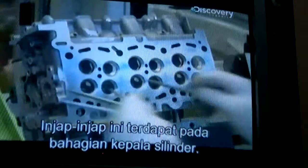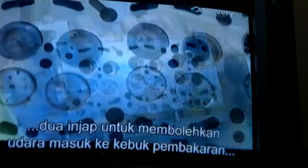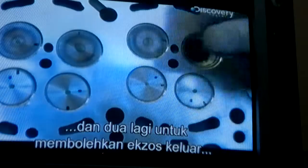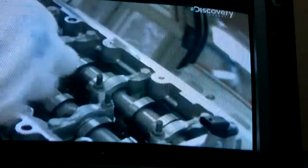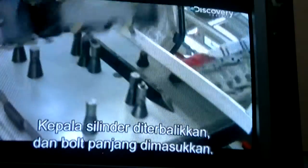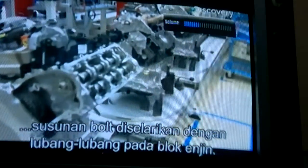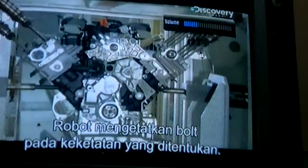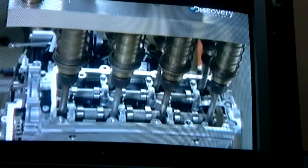Those valves are located in these cylinder heads, 4 valves per cylinder, 2 through which air enters the combustion chamber and 2 through which exhaust exits following each combustion cycle. Workers flip the heads upside down and insert long bolts. Then they position the heads over the cylinders, aligning the bolts with holes in the engine block. Robots drive in the bolts to a specific tightness. This caps each cylinder, closing its combustion chamber.